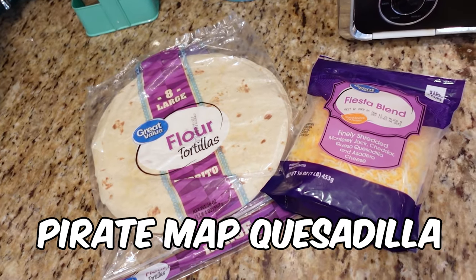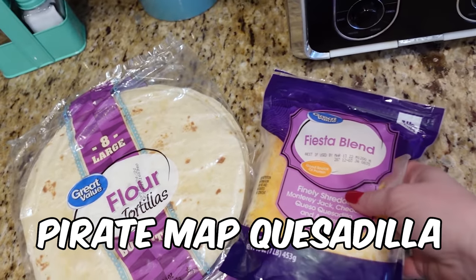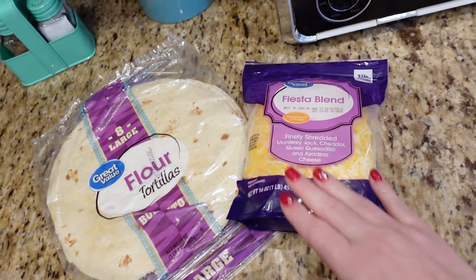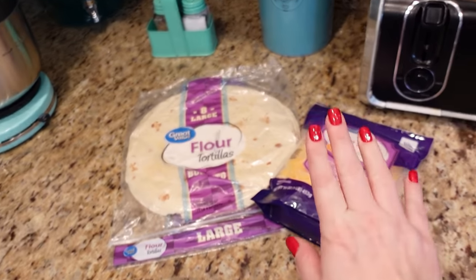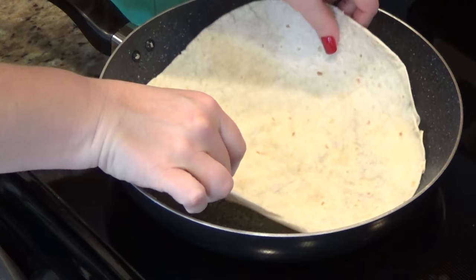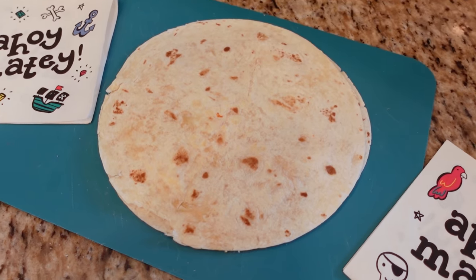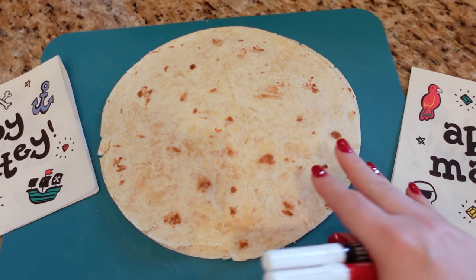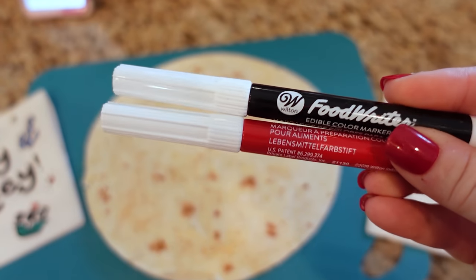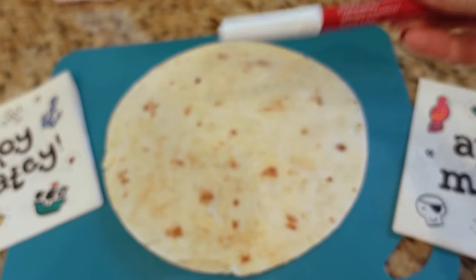Now I'm gonna start by putting together some quesadillas. I got some tortillas in my order, and this is a leftover cheese from our Star Wars Leia dip. But I am gonna do something special to these quesadillas using my food writer pens. So here we have the first quesadilla. I'm gonna go ahead and cut this into quarters, and then I'm going to use my food writer pens to draw a little map, and an X marks the spot.